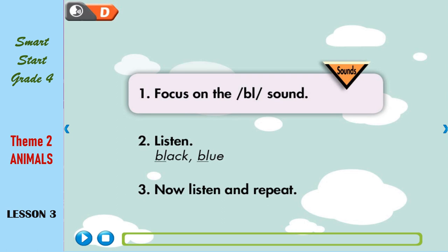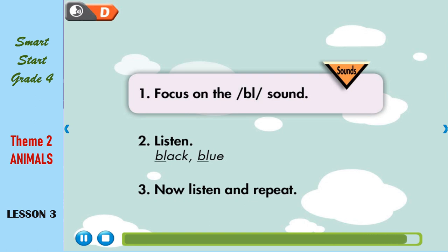Pronunciation tip. Focus on the b sound. Listen. Black. Black. Black. Blue. Blue. Blue.